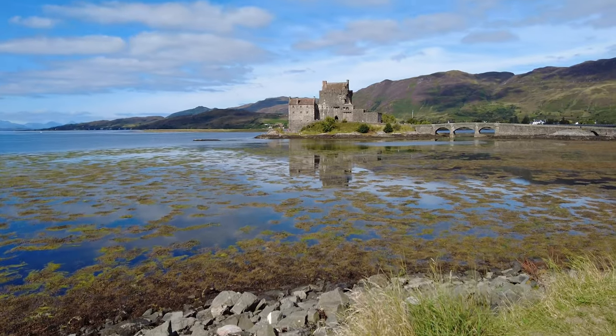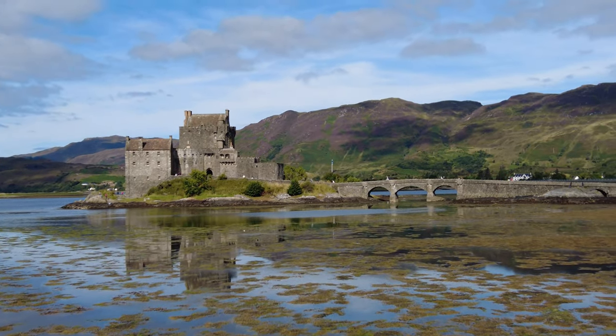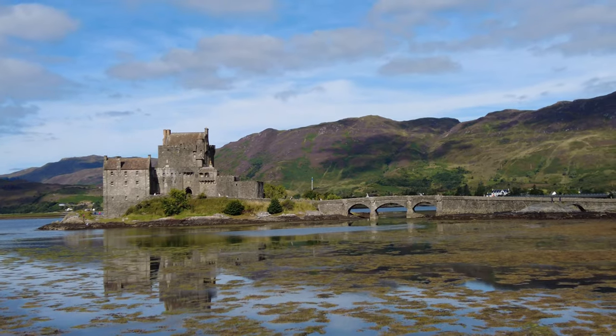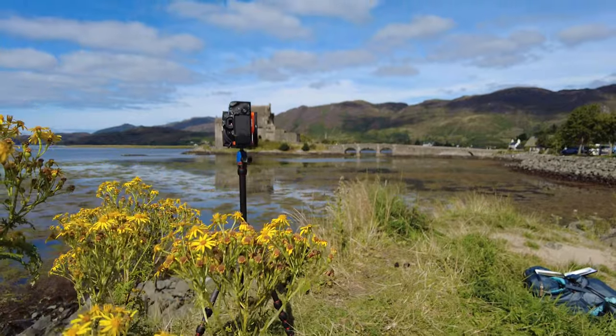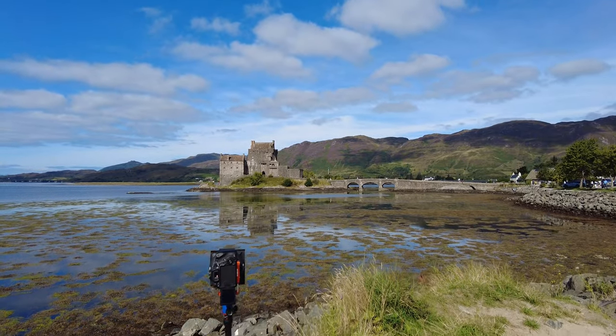And then the next shot I'm going to take is more towards the right-hand side of the bridge and use the bridge as a leading line up into the castle. I didn't think Scotland was going to be this warm.